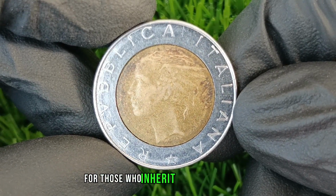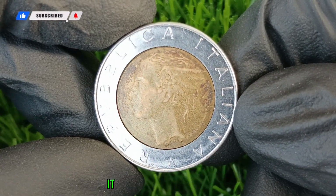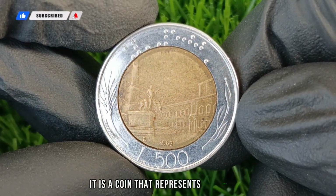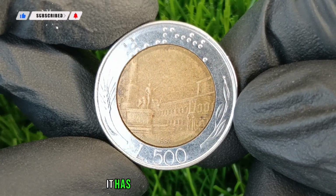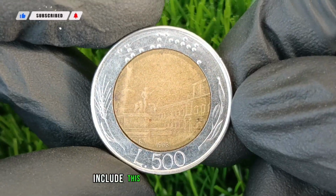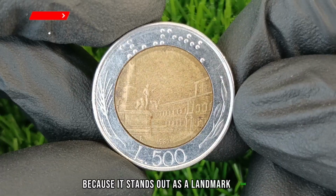For those who inherit or discover a 1983 Italian 500 Lire coin, it is important to understand that this coin is more than just an old piece of change. It is a coin that represents innovation, culture, and history, and for that reason, it has collectible value today and will likely remain valuable into the future. Many coin enthusiasts include this coin in their world coin collections because it stands out as a landmark issue.